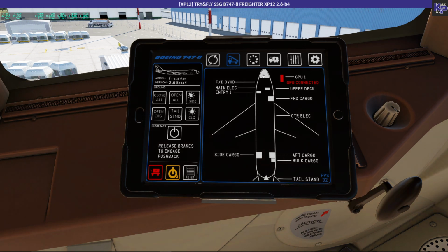You can open the front. It takes ages, and it needs power. That's the main cargo door, and that's the 2 aft and forward lower deck cargo doors. There's also a tail stand. Well, we're not going to do this. We want to kind of hurry up with... so what's this here? Side CLG, that seems to be lights. Tail stand, open cargo, close all, open all.